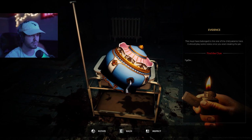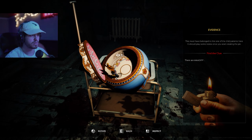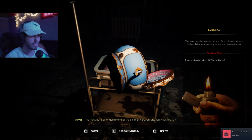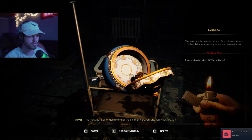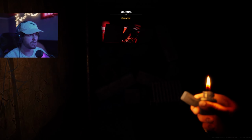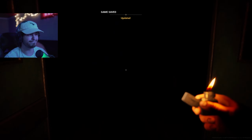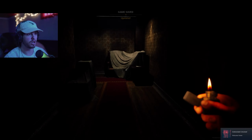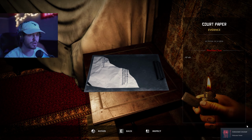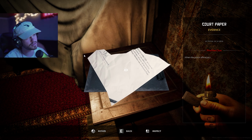Interact with that. Inspect. This must belong to one of the children here. LH? Unfortunately, it's broken. Okay. We'll put it in the inventory! What just happened? Oh, okay. What's this? Oh, this is the other half to that paper. Yeah, it's the other half to that paper.